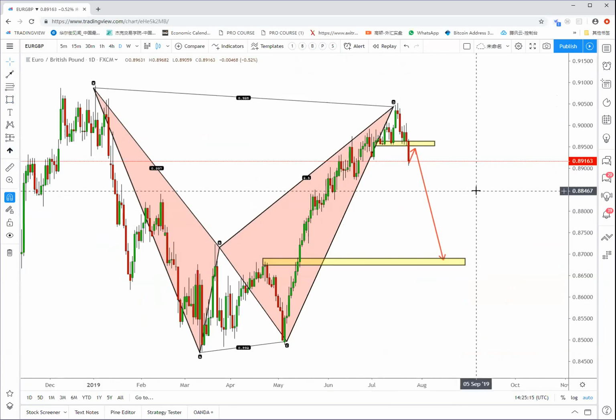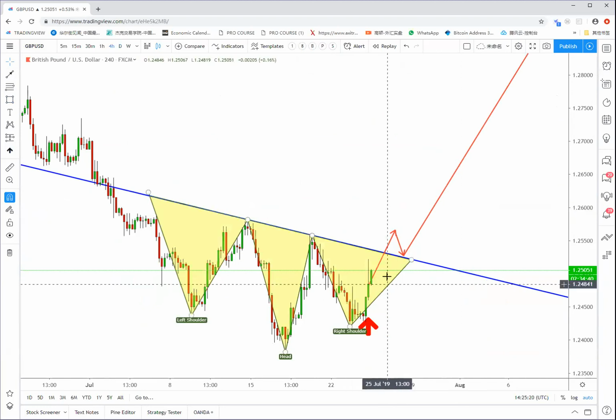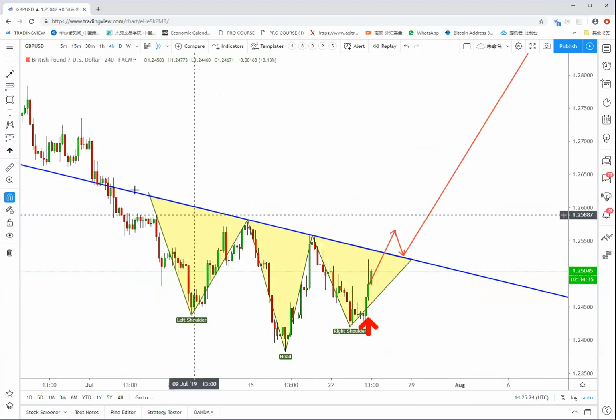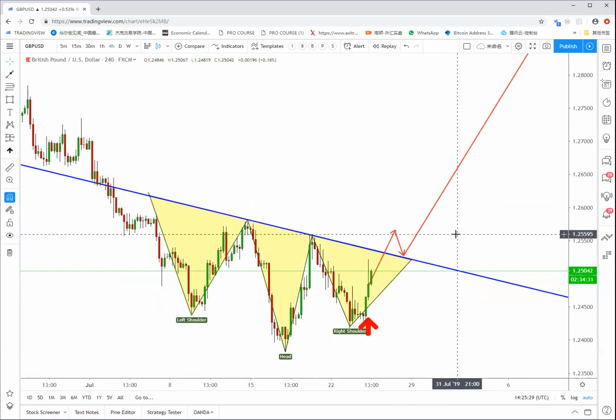So generally speaking, I'm bullish on sterling. I'm really bullish on sterling. So buy sterling dollar or buy sterling yen, you can choose both, okay? And especially if sterling forms a head and shoulders, take a buy, right?